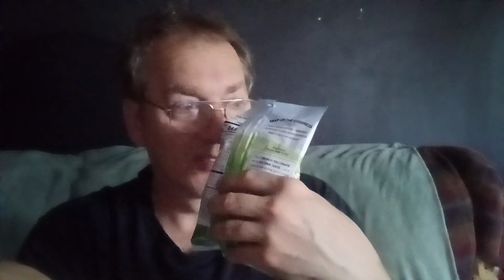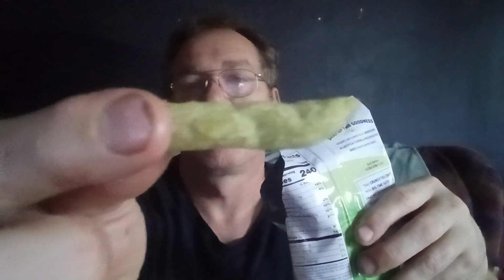So we're going to open her up and see what she tastes like, or what they taste like. That's what she said. Anyway, let's see what they... It smells like cheddar cheese. I don't know if it smells like white or yellow, but it smells like cheddar cheese. Let's try it out and see what it tastes like. That's what it looks like.